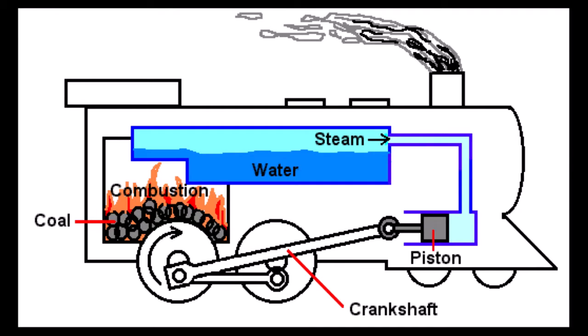Here's a very simple explanation of how steam power works. You'll see our coal in our boiler there that heats up the water, that creates steam, and that pressure moves down to the piston, and then the piston moves the crankshaft, which eventually moves the wheels. You remember from looking at our train, though, that our pistons are vertical, so it's a little bit different, but you get the idea.